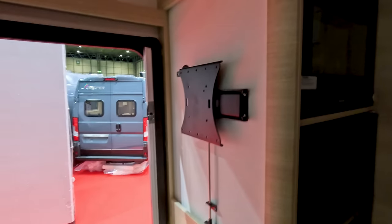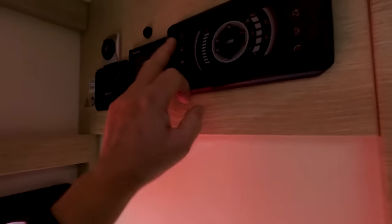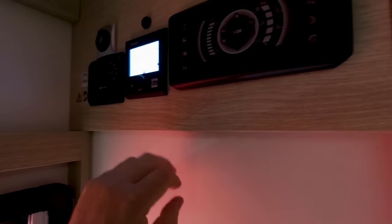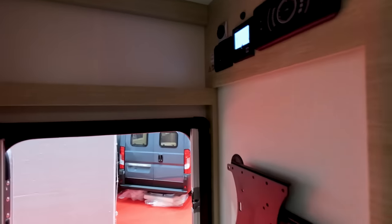And we've got TV over here. I was trying to figure out how to switch this on, but if I hold it, or that's on, I can't seem to switch it on. Maybe you need a key or something.